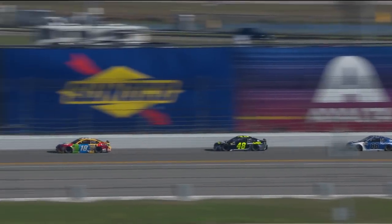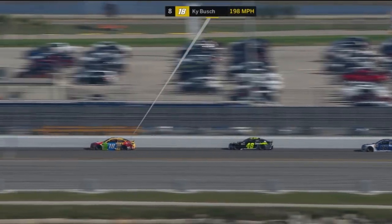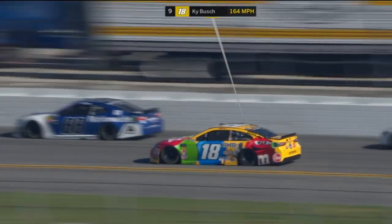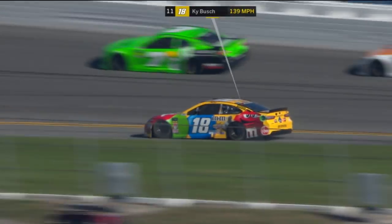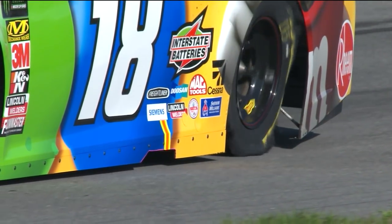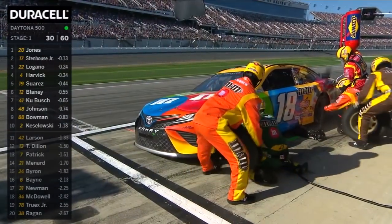So Kyle Busch is on pit road as the field goes up into turn three. Mike, that's the tire that they seem to work with the most air pressure wise. We saw that happen to Jimmy Johnson in the qualifying race. I'm not sure what happened here, but I know low air pressure will do that.